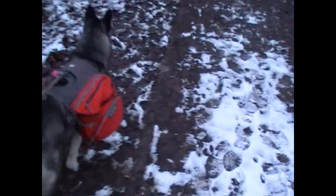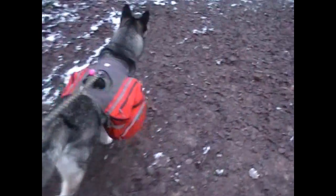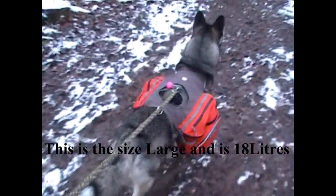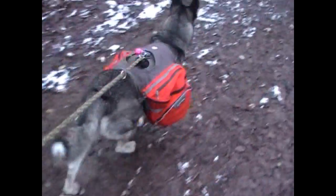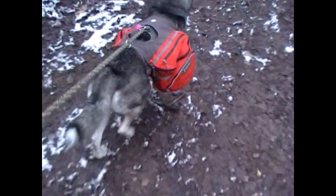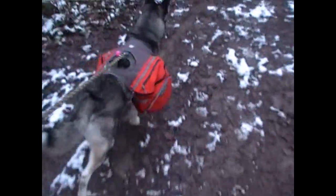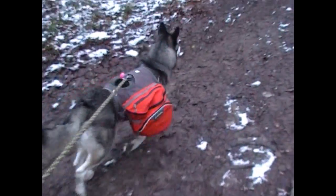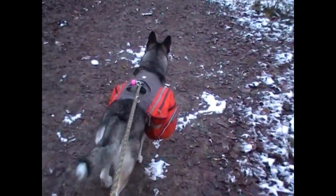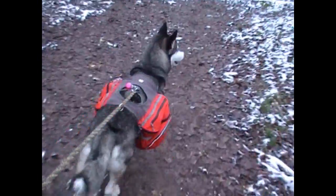So the pack then, I forget the litreage, I reckon it's about 20 litres, 10 each side. She's got a litre of water for herself. She's got a bit of food. She's already had her food, and we'll probably be back before her next feeding time. We have started a bit late in the day due to work and family commitments.